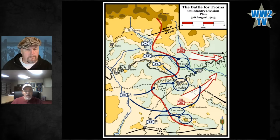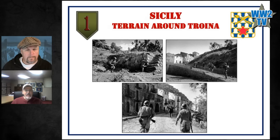And let's see, what's the next slide? Just some pictures of the 16th Infantry moving into Troina itself. That upper right picture, you see the buildings there. I think that's that main drag I pointed out, that wide avenue. I think that's where they're coming in at right there. And I think that road you see at the bottom is probably the same route as well. Yeah, I would think so.